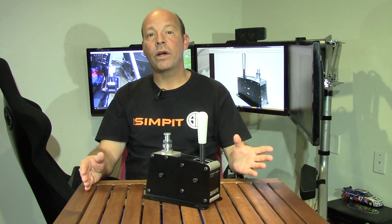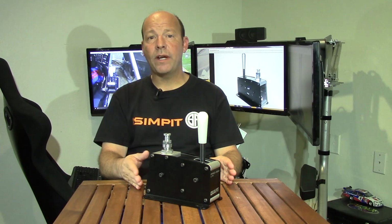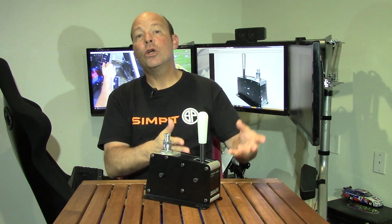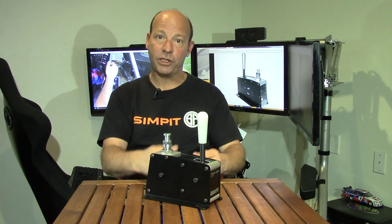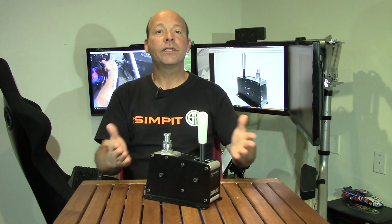And if you really want to use it on a console, you can, as long as you use some kind of keyboard emulator, but it is pretty simple and basic in that respect. Now, many shifters available use a very similar method of operation. You have an arm that moves, you have springs, cushioning, some kind of friction device giving you that feeling like a sequential shifter, and then at the end of its throw, it engages some kind of a magnetic switch or a button, some kind of a switch.